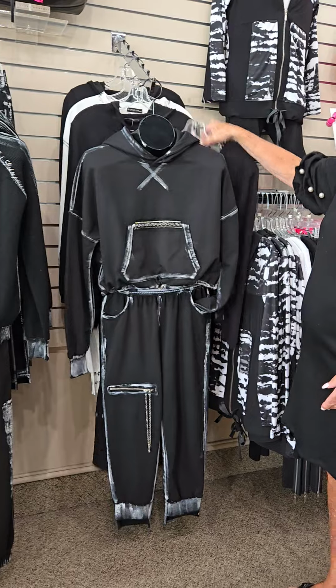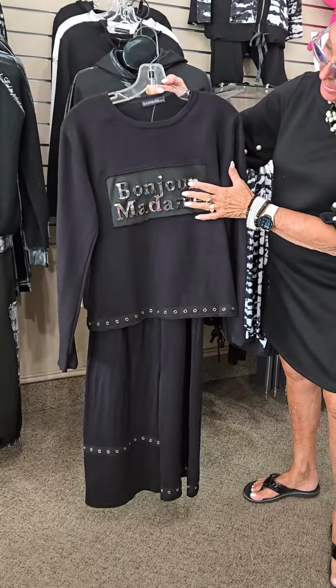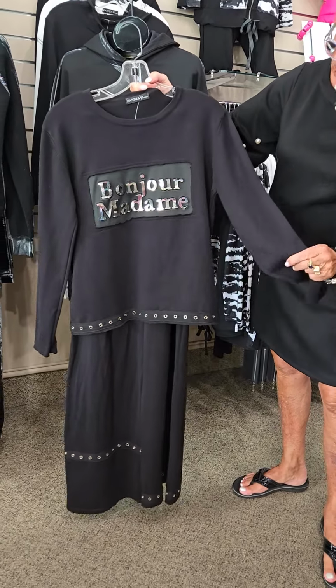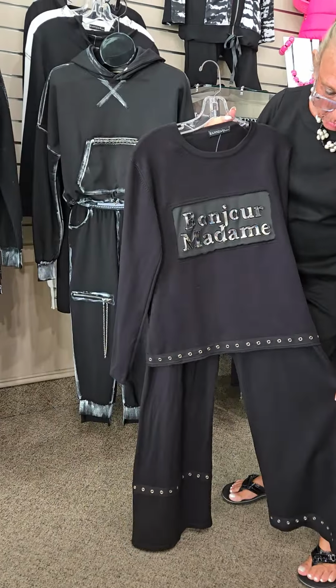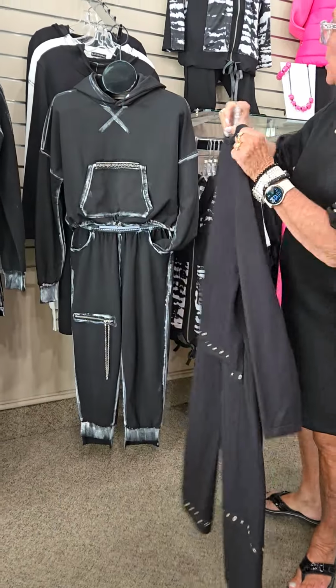These are all one size fits most. This one I love too. It has the raised letters on it. Bonjour, Madame. And it's in silver. Has the silver grommets on the top. It is kind of a lightweight ponte. It has a full-legged pant to go with it, which would be really cute with wearing it with boots. Plain on the back. Two-piece set.